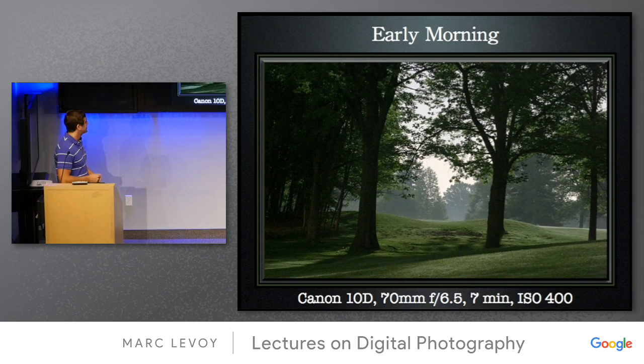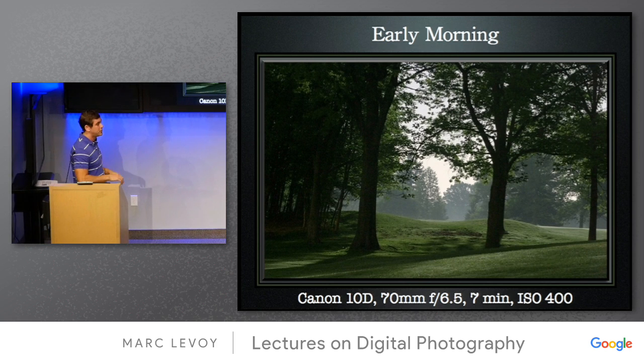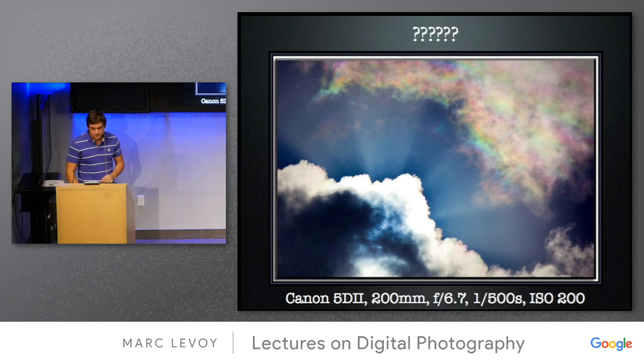So this is kind of fun because it doesn't look like a really long exposure, but it's actually a 7-minute exposure, right? Doesn't look obvious, but one of the things that's cool about it is you see the mist going on, right? So if you had waited until it was lighter, you wouldn't get that cool mist effect.